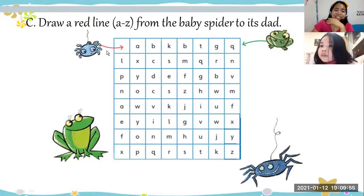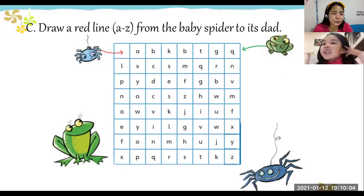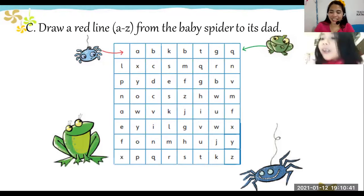Oh, look at. Okay. Draw a red line A to Z from the baby spider to its dad. Okay, can you see a baby spider? Yeah. Okay, can you do it to draw? Okay, example. Yes. Go. Try. A, B, C, D, E, F, G, H, I, J, K, L, M, N, O, P, Q, R, S, T, U, V, W, X, Y, and Z, all done.